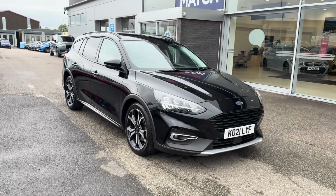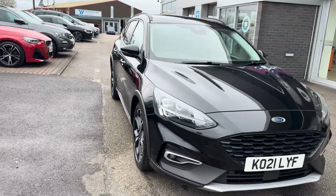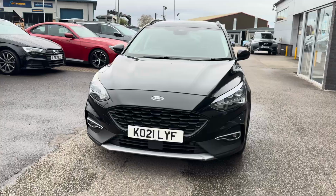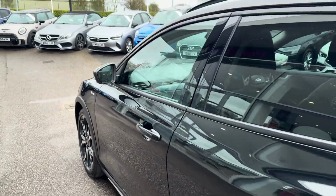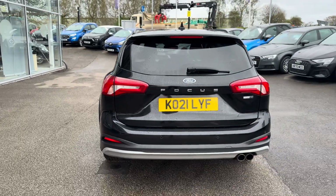Hello, my name's Lissy from Motor Match Stafford, and today's 360 exterior and interior tour is on this Ford Focus 1.0T EcoBoost MHEV Active X Edition. Now, this vehicle is a petrol with a manual transmission. It is ULEZ compliant and is finished in Agate black.